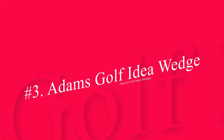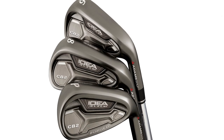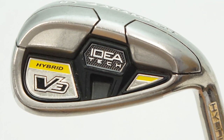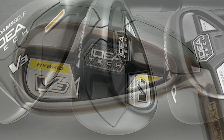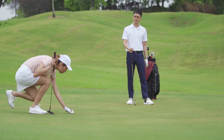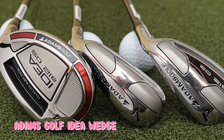Number 3. Adams Golf Idea Wedge. The Adams Golf Idea is yet another full set of irons consisting of 12 pieces. Among them are two wedges, the 44-degree pitching wedge and the 54-degree sand wedge. Obviously, you'll have to look elsewhere for the gap wedge and the lob wedge, and with a 10-degree gap, you'll need an approach wedge. On that note, Adams doesn't have anything in the way of wedges beyond this.